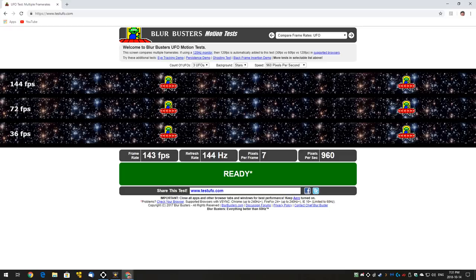If you look at the 60 hertz one, the UFO has four yellow lights around the middle of it. On the 60 frames per second, it's blurred and jittery going across the screen, okay? The 75 hertz is a little bit better, but it's still jittery. The 144 is perfect. You can see the four yellow lights just move across very smoothly. So right then and there, that shows you.